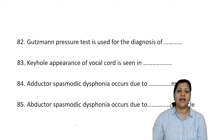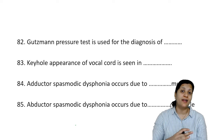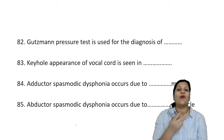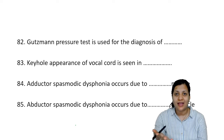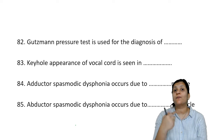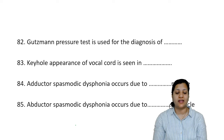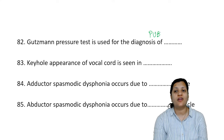Okay. The next question. Gutsman pressure test is used for the diagnosis of. So during puberty, there has to be a change in voice in males. If there is no change in voice, we apply pressure on the thyroid cartilage, on the Adam's apple, and we ask the patient to speak. On compressing, there is an improvement in the voice. This test, we call it Gutsman pressure test. So it is used in which condition? Yes, very good. It is used for the diagnosis of puberphonia.